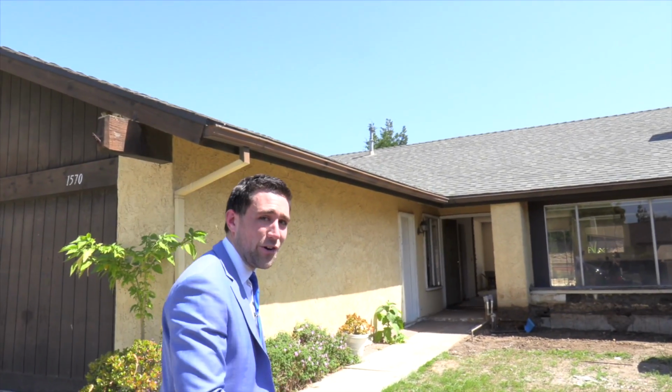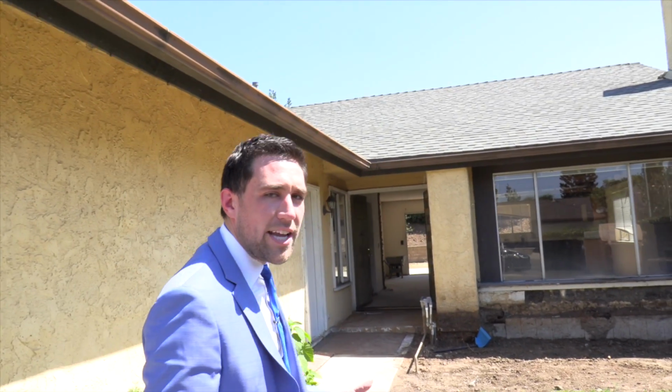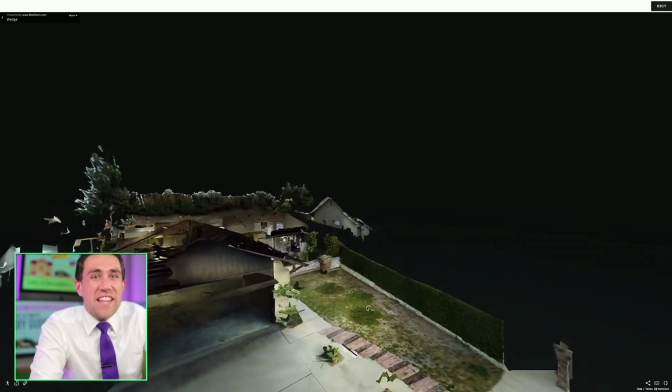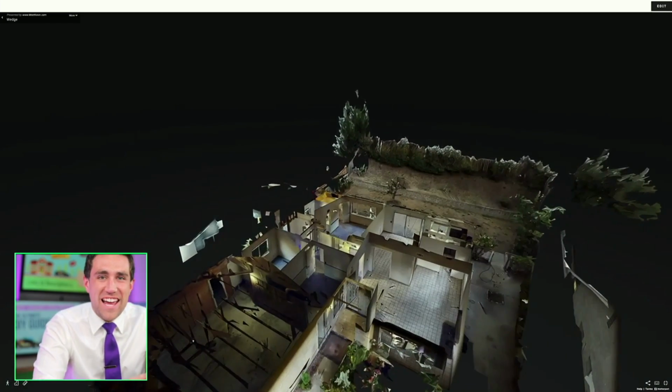Let's go in and I'll show you. The first thing that I'm gonna do is show you a 3D tour that I took of the property so you can get a visualization of what the property looked like before. Hey everyone, Office Kevin here. So this is obviously the exterior. You've got the garage. This is the overview of the 3D scan of the property.